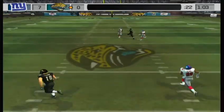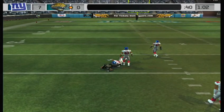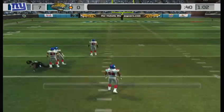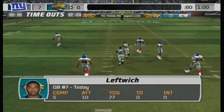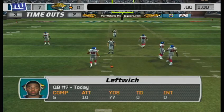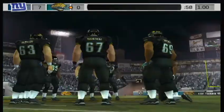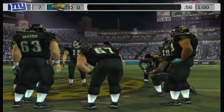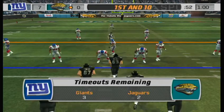Looking for something long. He goes up and grabs it. Edwards makes a very difficult catch. When you go up like that, coming down with it is usually not much fun, especially when you've got guys nearby who are waiting to put a lick on you. Just over a minute still to go. 38-yard line.